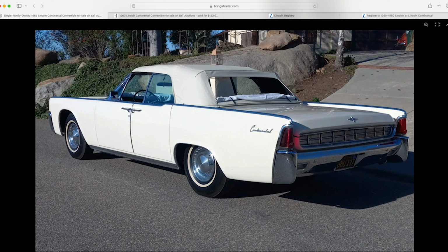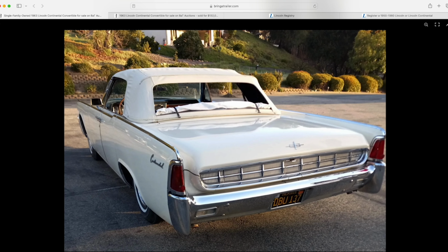The seller, I'll show you, he had mentioned there was a little crack in one of the taillight lenses. I don't know that I saw it in the photos, but he did change it out with an NOS one that they had sitting for about 10 years.